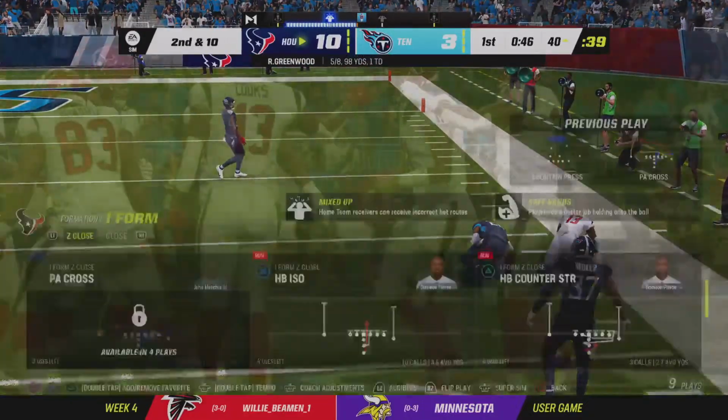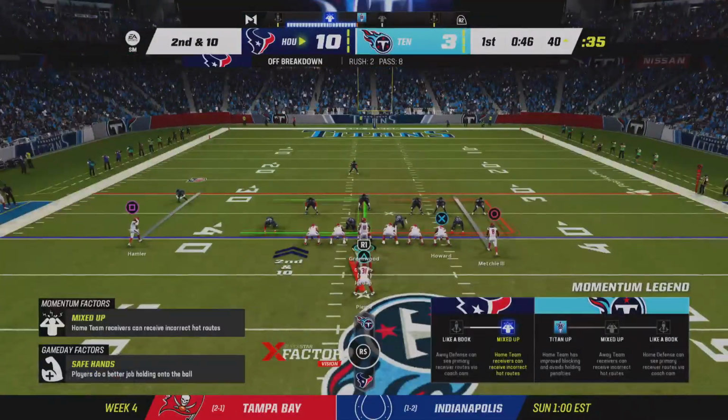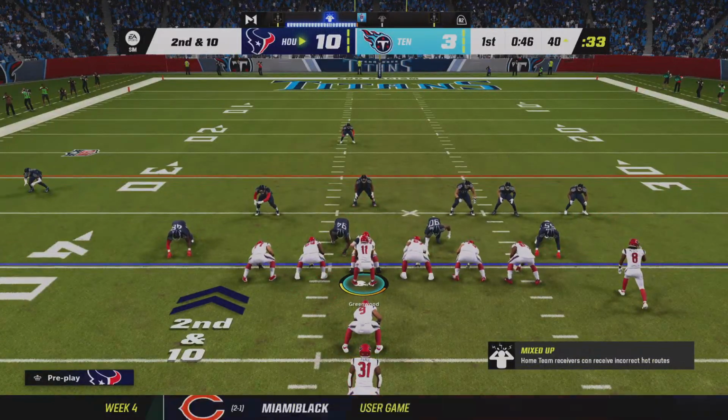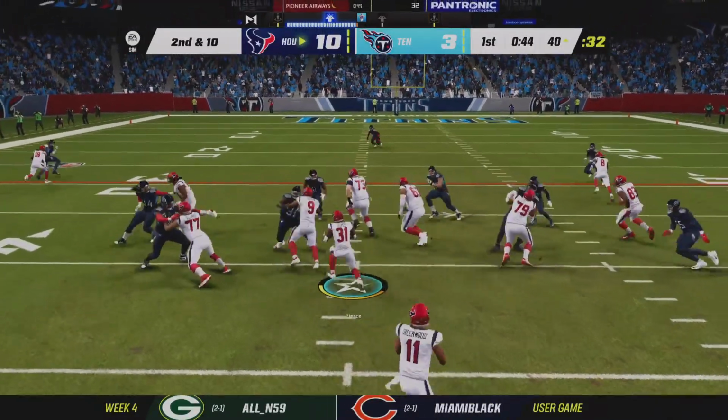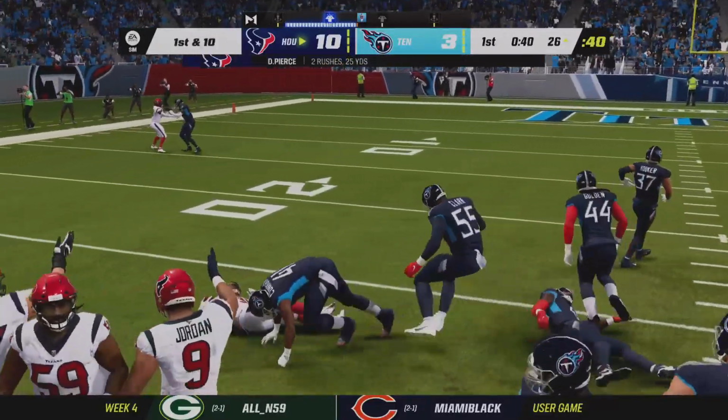Throwing to start the drive, but that one incomplete. Well, they've got man coverage on the outside, and my scouting report on these DBs tells me that they love to take matters in their own hands. They want man coverage, not zone. And there was good coverage there that forced the incompletion.